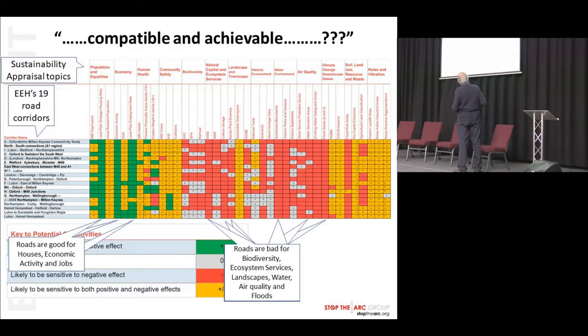We've got, for example, special areas of conservation, we've got SSSIs, we've got Ramsars, very special sites here, we've got carbon storage, we've got water, we've got AONBs, the whole lot here, we've even got air quality, climate change, soil and so on. If the cell is red here, it means the development of this road corridor would be bad for these factors. Now, looking at it from there, you can see basically the development of these road corridors will be good for everything that the developers want to happen in the ARC. It's good for business, it's good for profit, and it will be bad for everything else.